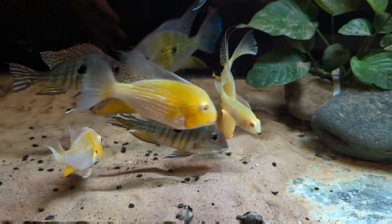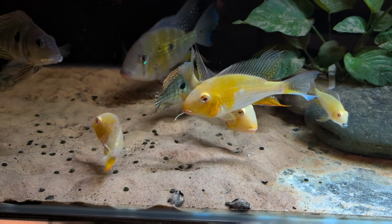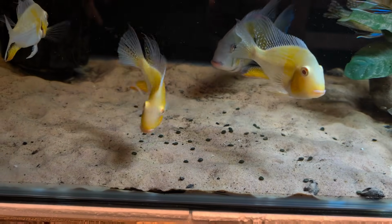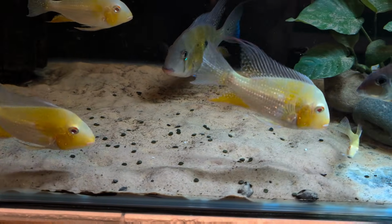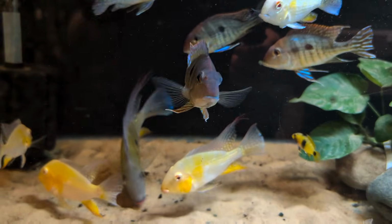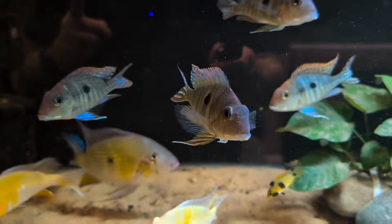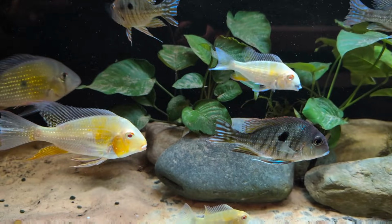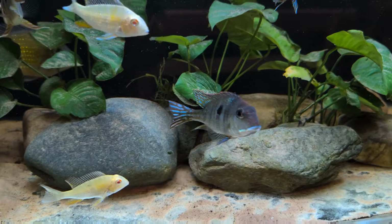Check out those ecoli. How nice are those ecoli? These albino ecoli are absolutely my favourite fish in my collection. I absolutely love these. Just to point out, when I'm doing my feeding with this tank, these Geophagus pyrocephalus redheads are absolutely, honestly, they kick 10 bells out of each other and everything else.